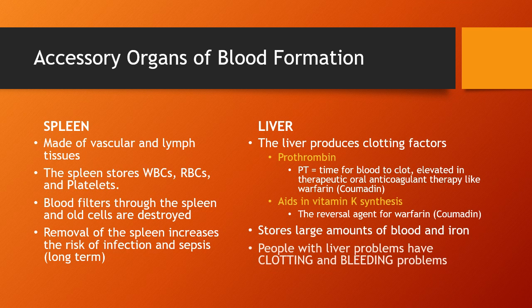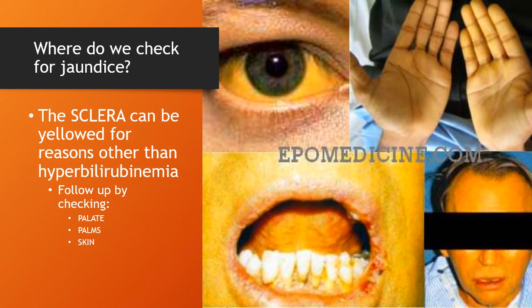Rapid destruction of red blood cells or impaired liver function, so it can't remove bilirubin from the bloodstream, results in an increased bilirubin level in the blood. What will we see with that? Jaundice. So where do we check for jaundice?